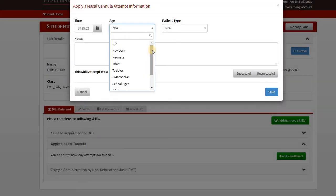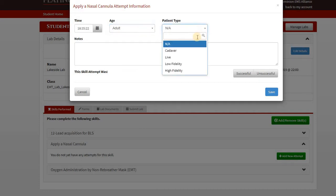And for the age, until we get closer to the end of the course, it is always going to be adult. We will do a pediatrics day where you'll choose pediatric. Patient type is always going to be live. Please don't click on low fidelity, high fidelity, or cadaver. It is always going to be live patient.